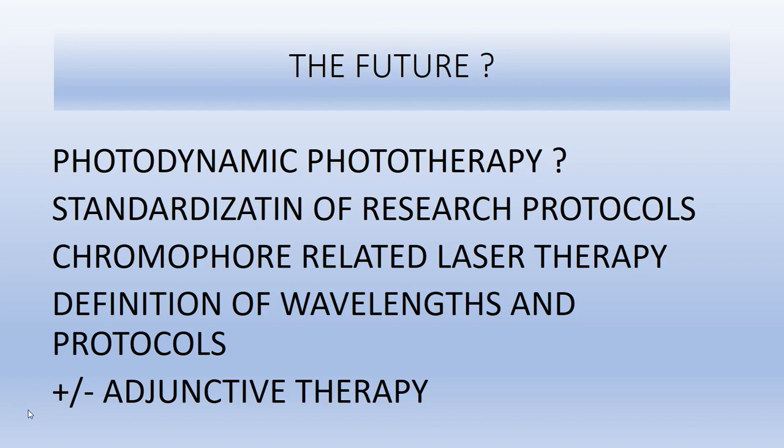What about the future? Well, in the future there may be a role for photodynamic phototherapy. I think we do need to look harder at standardizing research protocols. There may be a role for a chromophore-related laser therapy, which may be an improvement. We need perhaps to get better definition of wavelengths to be utilized, and the exact protocols for laser treatment, and the roles of adjunctive therapy in the treatment of onychomycosis.